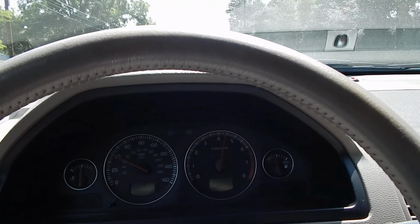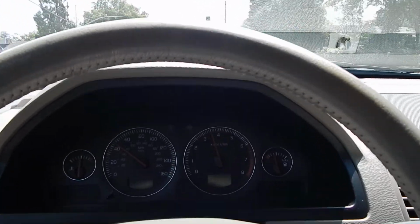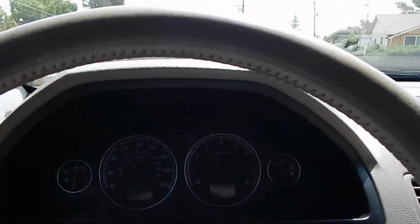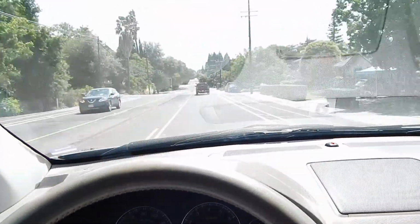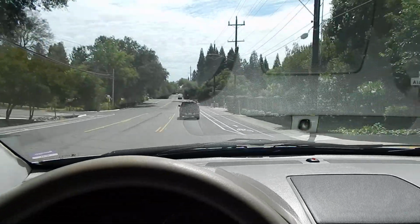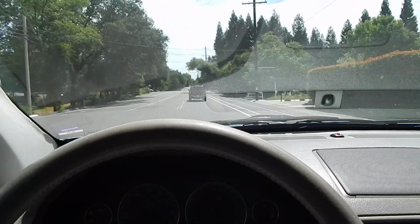Engine sounds great. 55 miles per hour. No trouble whatsoever. Go ahead and apply our brakes firmly to avoid getting too close to the vehicle in front of us. And again, brakes feel great.